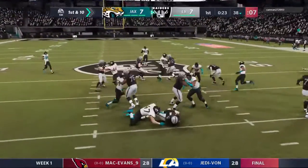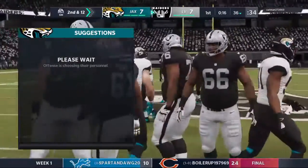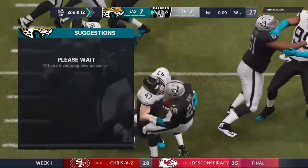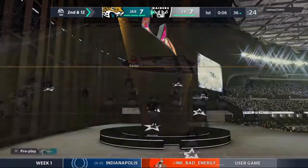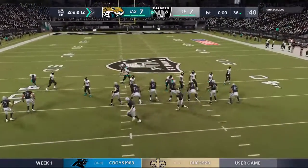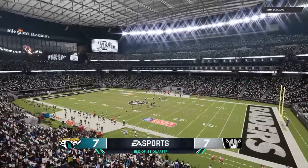Here's Jacobs, and that play went nowhere. Losing yardage, it'll be back at the 36. 2 yards the loss, 2nd and 12 at the 36-yard line. These two teams all tied after one, the score tied 7-7.